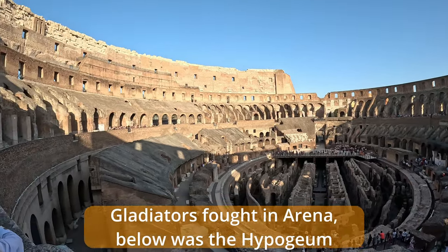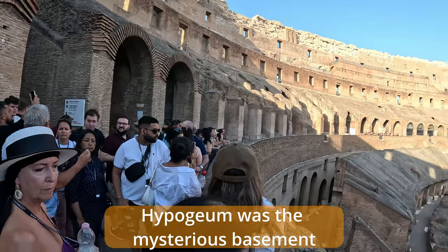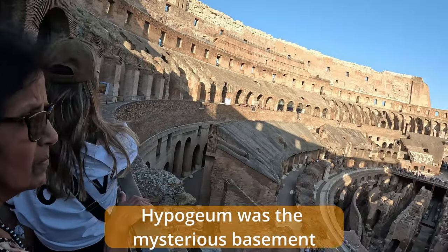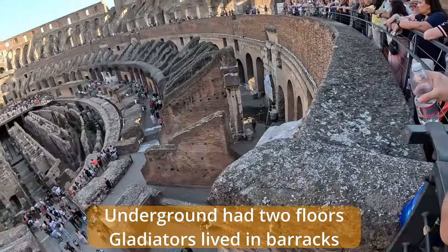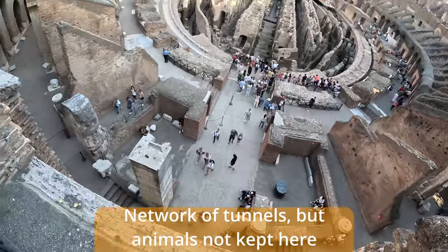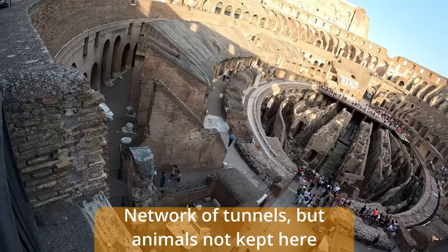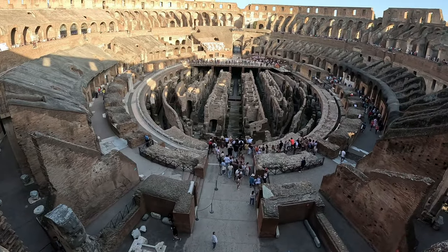All the fights took place in the arena. Gladiators lived in the two floors called hypogeum below the arena. Gladiators were slaves from different parts of the empire. There were five types of gladiators.